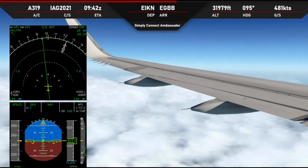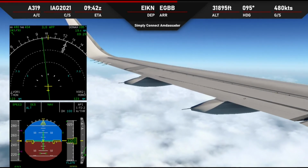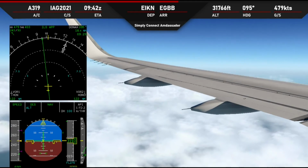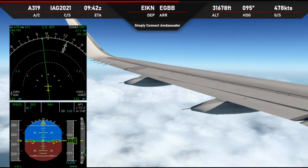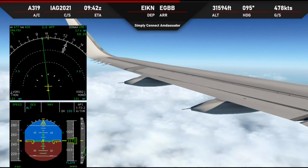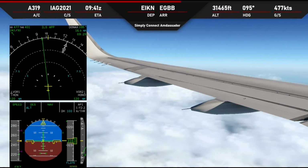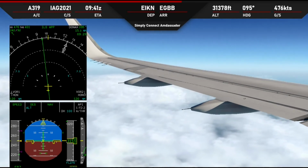But for this month on the Simply Connect's website, they have just added a new page for the top 10 people who've flown the most distance wise, the number of flights, and also the top 10 landing rates on average for February. And I think the plan is to knock Insider off the top 10 list.